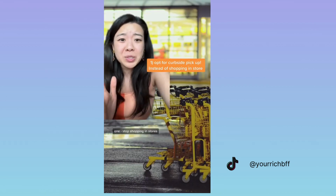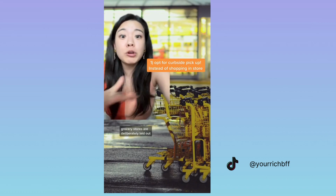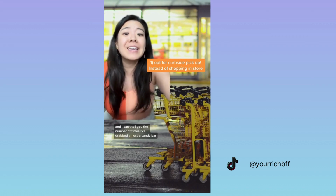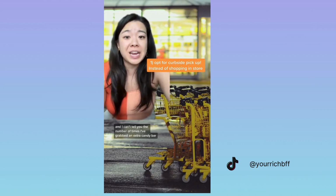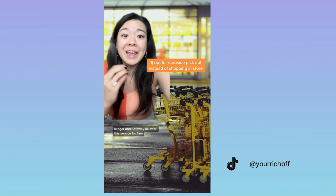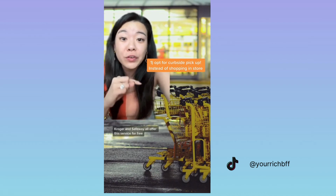1. Stop shopping in stores. Opt for curbside pickup. Grocery stores are deliberately laid out to appeal to the worst part of your decision making, and I can't tell you the number of times I've grabbed an extra candy bar just because it was right at checkout. Places like Target, Walmart, Kroger, and Safeway all offer this service for free.